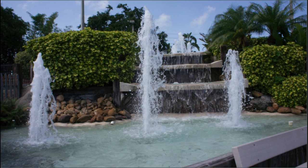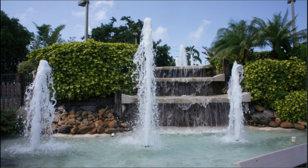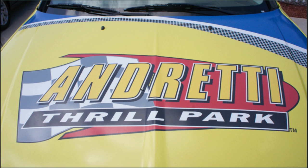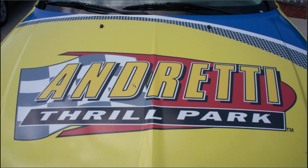High shutter speed to catch the water in mid-cascade as it comes over the edge. Not sure that's in focus. Misses the logo of the park on the hood of the car.